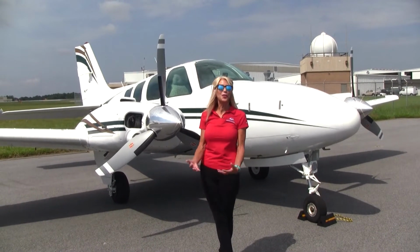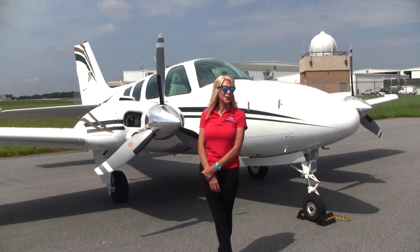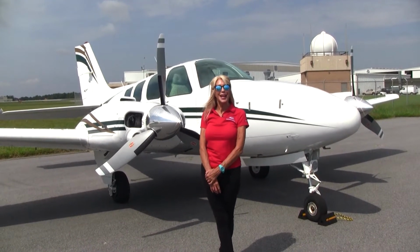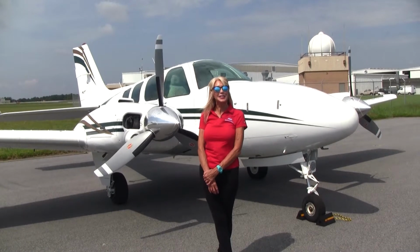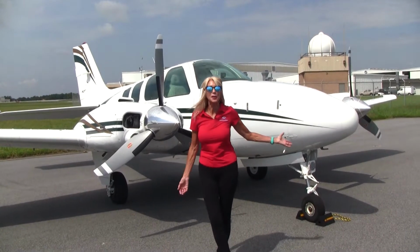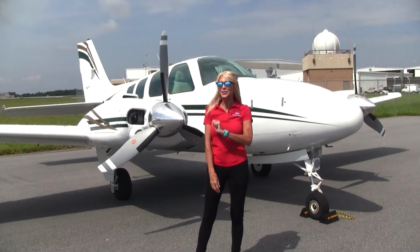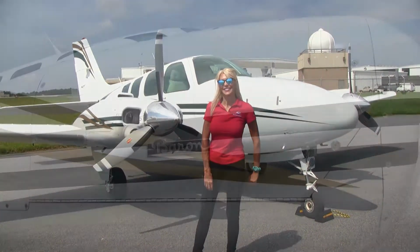Well, today I've got another gorgeous airplane to show you. When we talk about pre-owned, prime condition Beechcraft Barons and Bonanzas, we mean business because that is our specialty. So today I've got this beautiful 1992 Baron 58 to show you, and she has special edition engines.